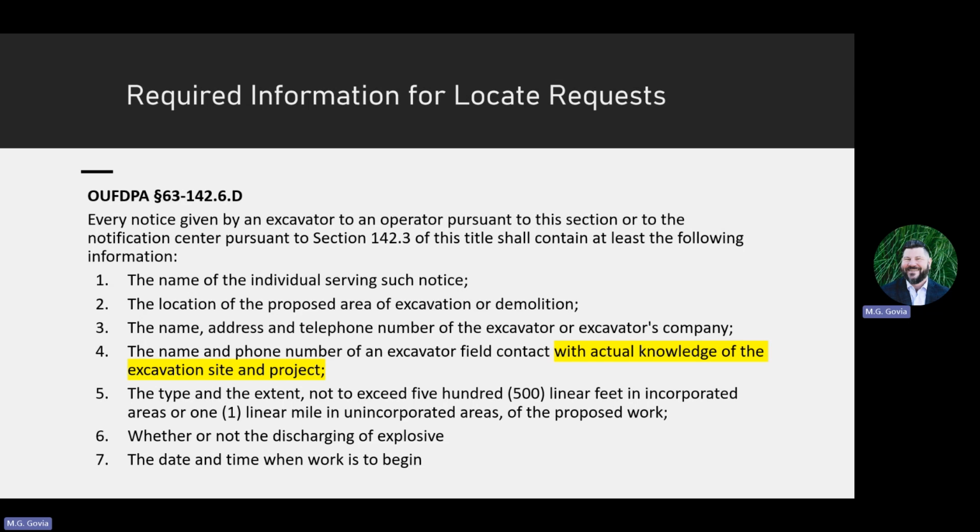And that highlighted area, with actual knowledge of the excavation site and project, is huge, because previous to this, that information was already there. We just didn't have the yellow highlighted information. And a lot of times the locator was not able to communicate with the field contact, and they're calling office admins who have no clue about that dog in the backyard or the gate key or whatever other access issues are there. So what has been frustrating is locators aren't able to talk to the excavator to get these locates done on time, and there's been issues. So now that we have OK811's contact, we have the company information as well, then we have the actual knowledge of the excavation site and project, so a locator has somebody they can talk to. This is the locator's contact, right?